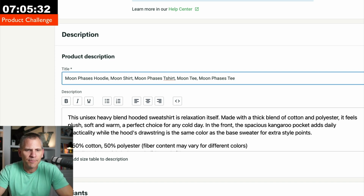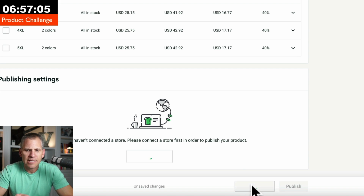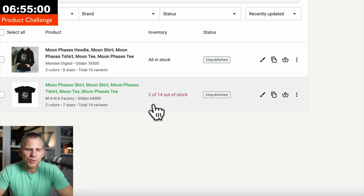Or a sweatshirt. Again, I'm not going to go through here and do all of this right now. Right now, we're just creating the products. So I'd go down here and I would save as draft. Now, as you can see here, this one says 2 of 14 out of stock. That probably has something to do with sizing, and I can come back to that at a later date. But right now, like I said, all I'm in is product creation mode. I'm just creating the products.